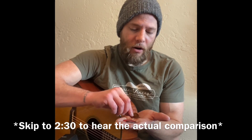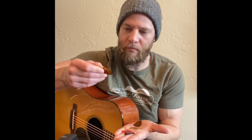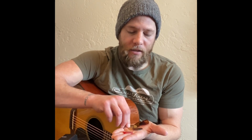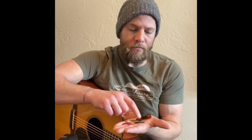So, picks today I have are a BlueChip TP48. This costs about 35 bucks. I've got a Tortoise pick, which is, I don't know how much these cost, but I don't even know if you're supposed to buy these anymore, but that's what it is. I've got a Dunlop Primetone 1.5 pick. I've got a Dunlop Ultex 1.0 pick, and then I've got a Dunlop Tortex 0.5. So I've got 4 thicker, thick triangle picks, and then just for fun, 1 really thin pick, and just a regular teardrop pick.